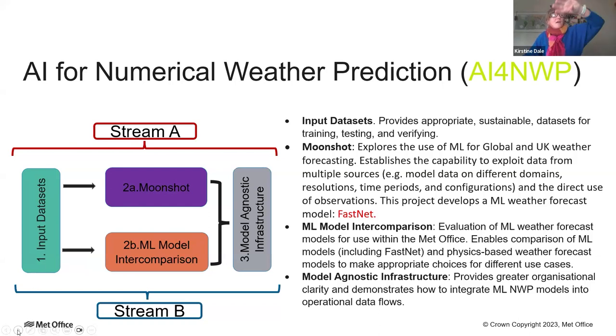And then the other project in stream A is model agnostic infrastructure. Once you have developed a machine learning model, it's important to be able to embed it in operational workflows. So the model agnostic infrastructure is looking at how we embed machine learning at the Met Office into our weather forecasting processes. Stream B also uses input data sets.